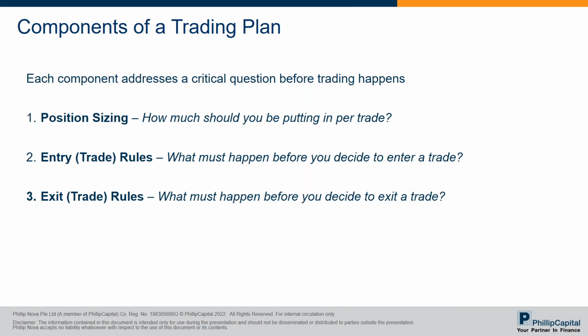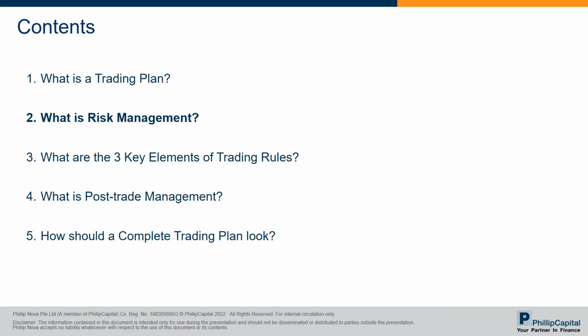And these are the plans that you must have in place before you start trading. Before any trading can happen, this must already be set in place, right? So that covers a trading plan.